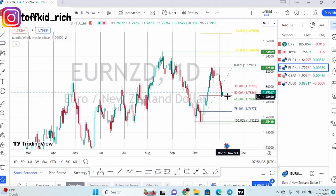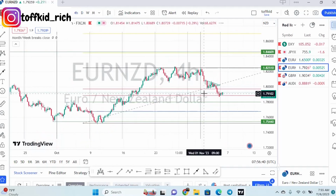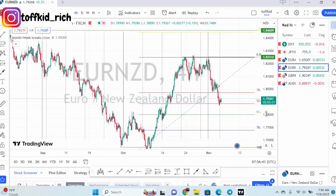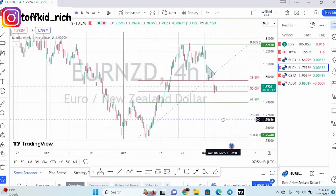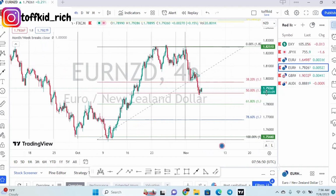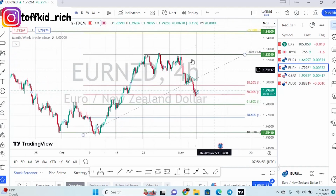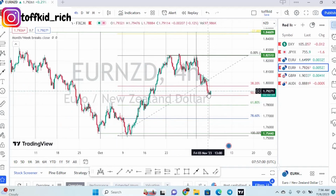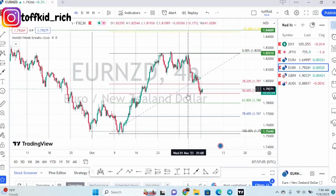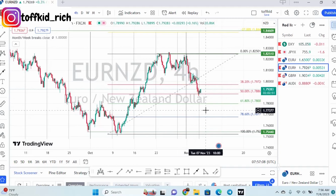So on this 50% retracement level, on the 4-hour time frame, I'm looking forward to price turning right here, because we are looking for buys in the market. You can see how price is pushing right here, and then playing out right here, respecting this zone. If price is not able to respect this 50% retracement level, I will definitely wait for it at the 61.80% retracement level. So that is it on Euro USD.